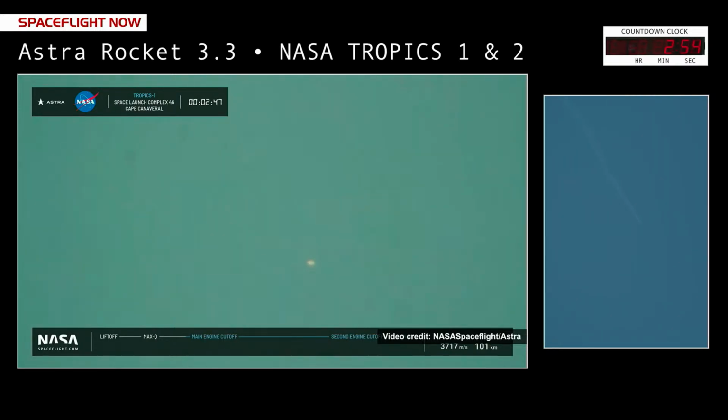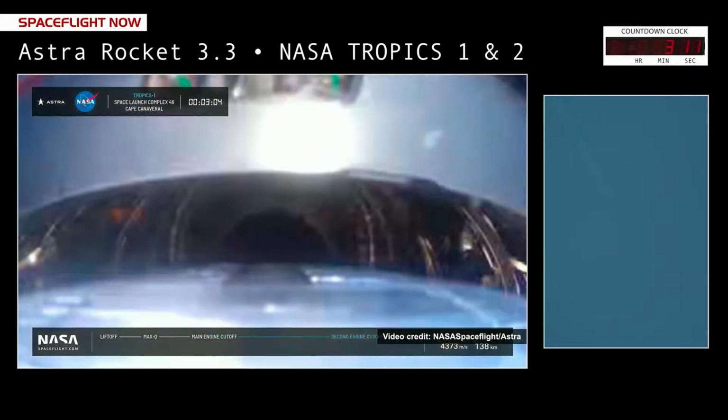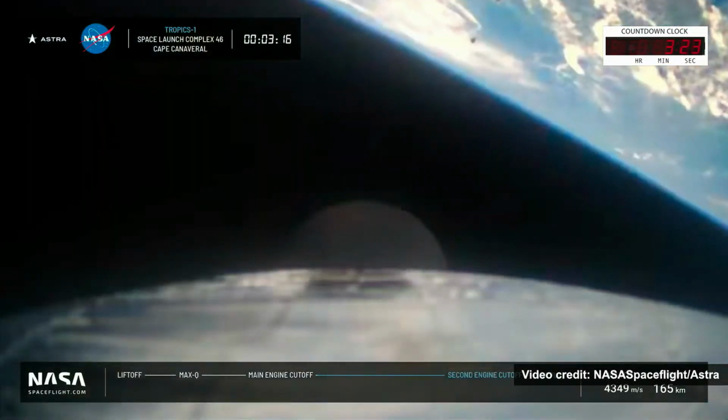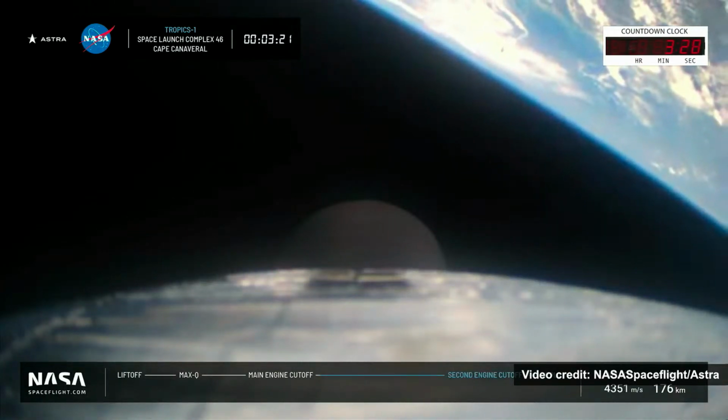Now approaching main engine cutoff. Good burn so far reported by the first stage. And there's main engine cutoff. Here's an onboard view showing, looks like we just had payload fairing jettison. And separation of the upper stage. This onboard view shows the upper stage engine.